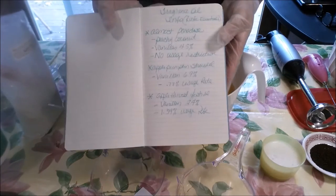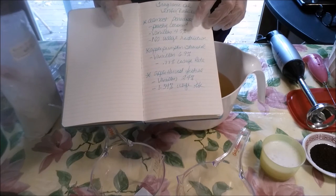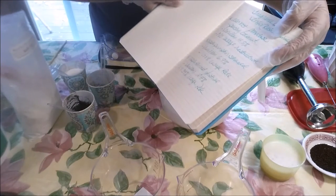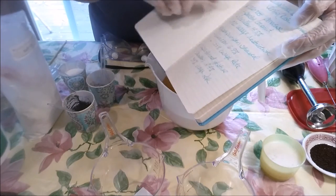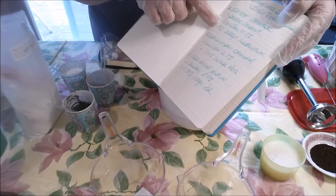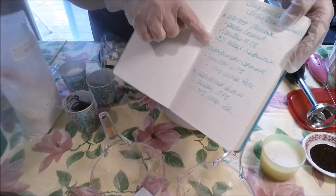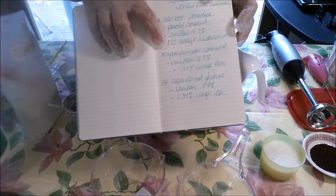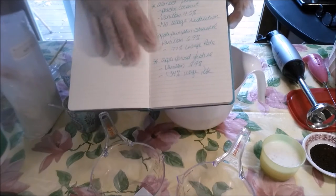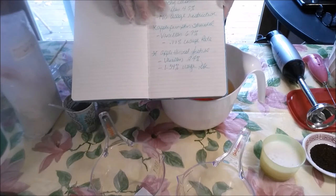What I have in here is the fragrance oil, and then I have, I can't even read upside down. I just write a little description if I can't remember what it smells like, but then I write the vanillin content and then how much the usage rate is. Some of them have no usage restrictions. Some of them are not body safe at all. So you just want to go through and make sure that you don't have anything that's not body safe that you're using for soap.